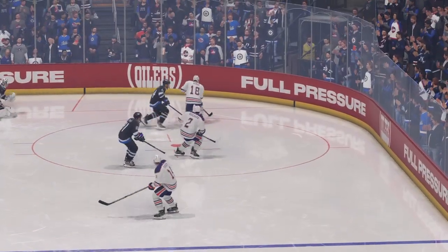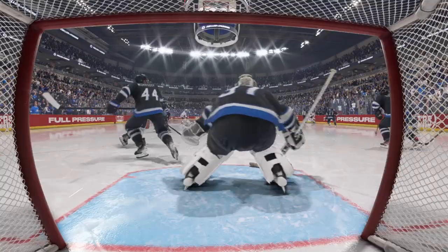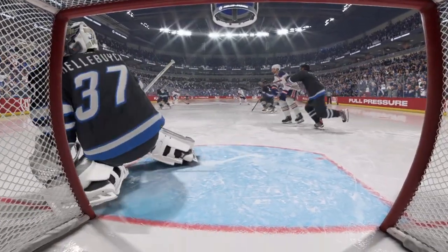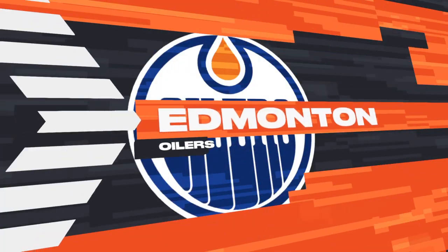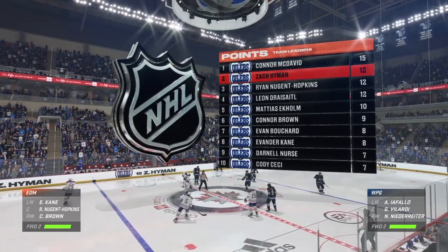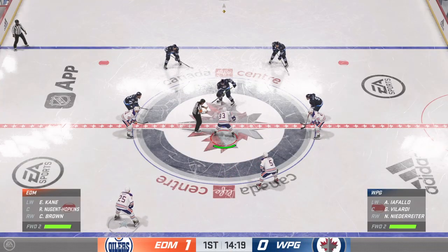Position to find this puck on his backhand, James. He's running out of real estate, but he was able to put it through and find the netting. The Oilers are first to light the lamp tonight. Let's see where it goes from here. There's been some back and forth action, and you have to believe that sometimes when there's one, there's more to come.